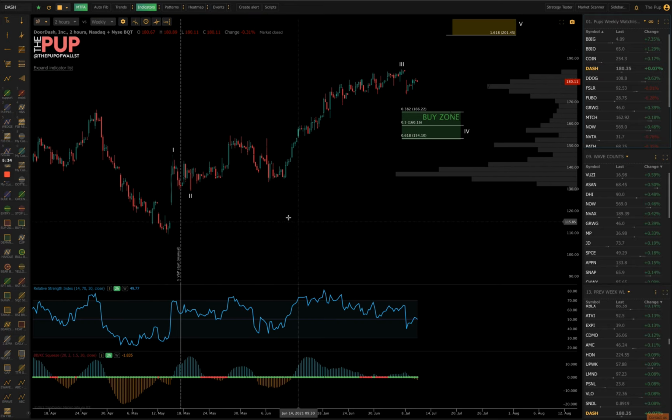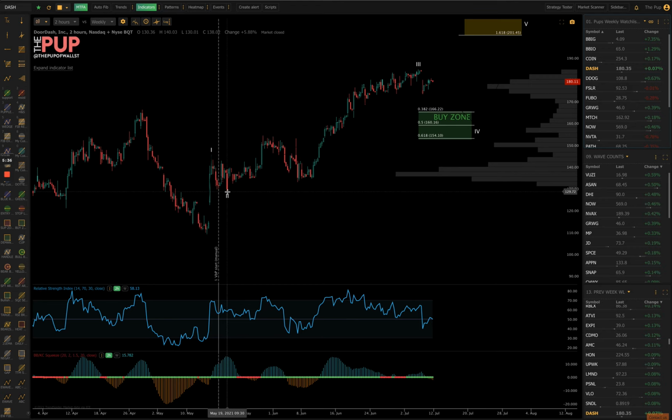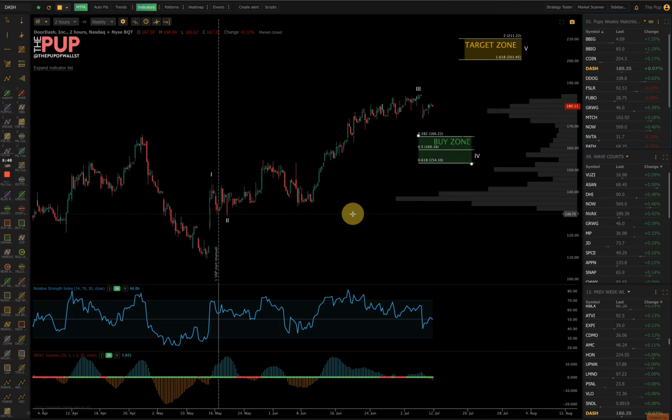On Dash, what I see here is a potential 1-2 within ABC, a potential wave 3, and then what I'm looking for is a wave 4 pullback here. So if we do get a pullback into this 160 zone, that could be an area to buy for a target up to $200 to $210. And like I said, if this is indeed wave 3, wave 3s can extend. Maybe this is wave 4 of 3, and we got a wave 5 of 3 up here. So looking at all possibilities on Dash, but Dash does look like it's setting up for a move higher.